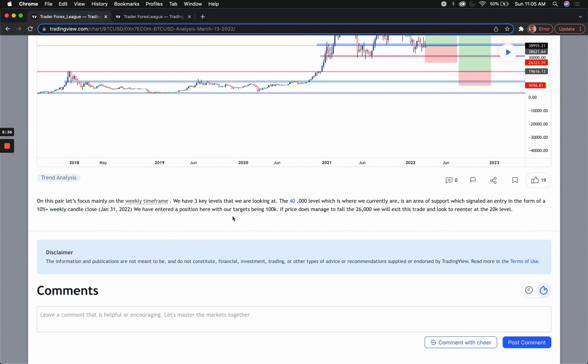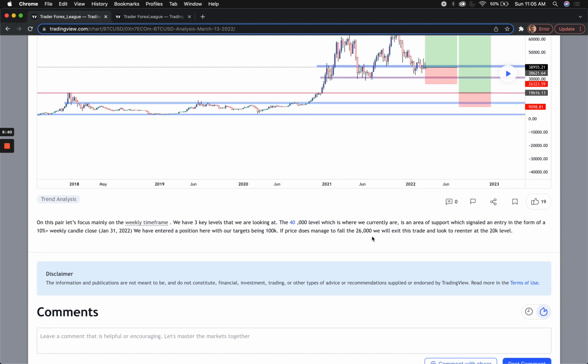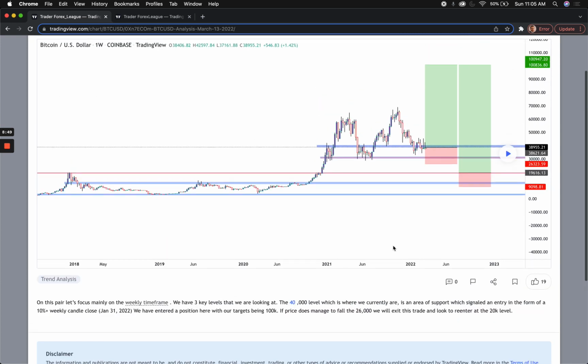We have entered a position here with our targets being 100K. If price does manage to fall to the 26,000, we will exit this trade and look to re-enter at the 20,000 level. So that's a great strategy. I mean, there's a lot of information here. There's some serious gems in here.